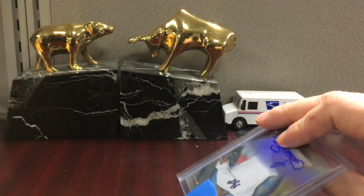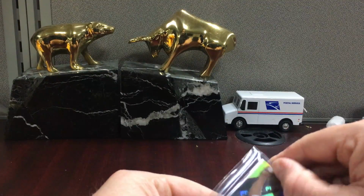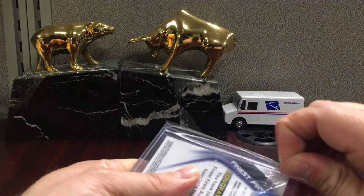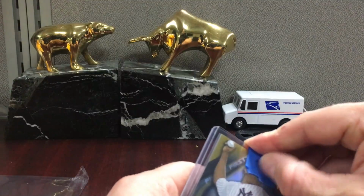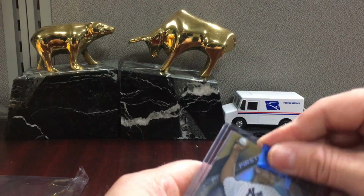So what's next? This is neat. I thought this was a great price too. Severino. So most people have kind of seen what he's been doing. It's pretty remarkable. He's kind of turned into one of the best pitchers in baseball. I just want to get this tape off his face. I guess that's good enough.